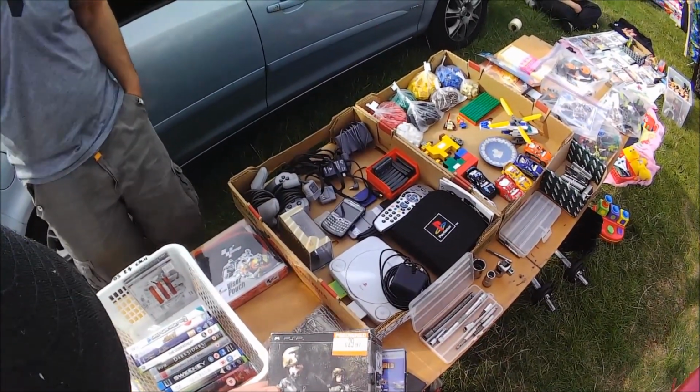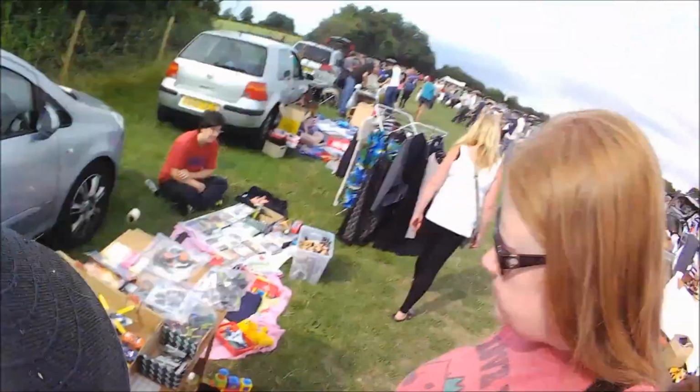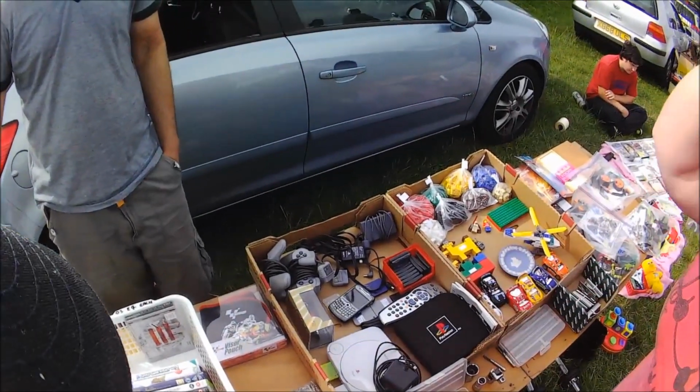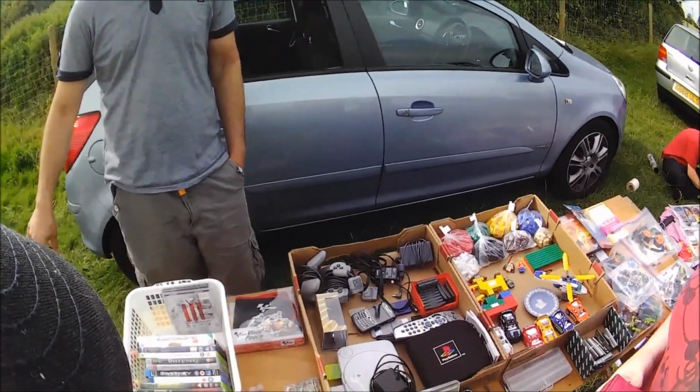So just skip through a bit there, speed it up a bit. I picked up Sock'em and I picked up Jak and Daxter, £2 each. So, £4 for the two, not bad. Still had the sticker on the front for £30 for the Sock'em game. So, pick those two up. Pretty happy with that.